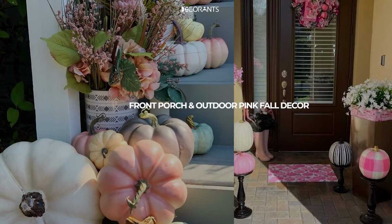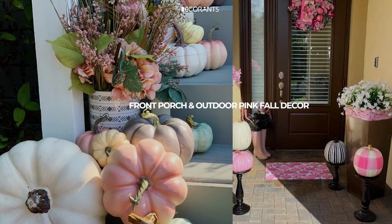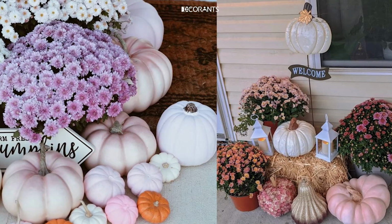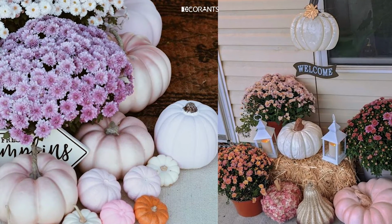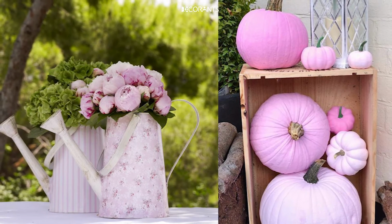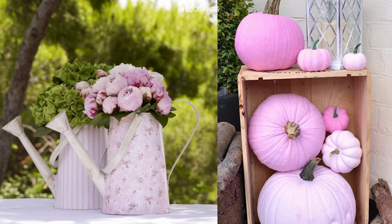Imagine stepping onto your porch and being welcomed not by traditional pumpkins, but by soft pink ones in varying sizes, mixed with pale gourds and blush-toned mums. The front porch is the perfect canvas to introduce your unique take on fall. You might drape a vintage blush-toned blanket over a wooden bench, add velvet pink throw pillows, or place copper lanterns with soft pink candles beside your doorway.